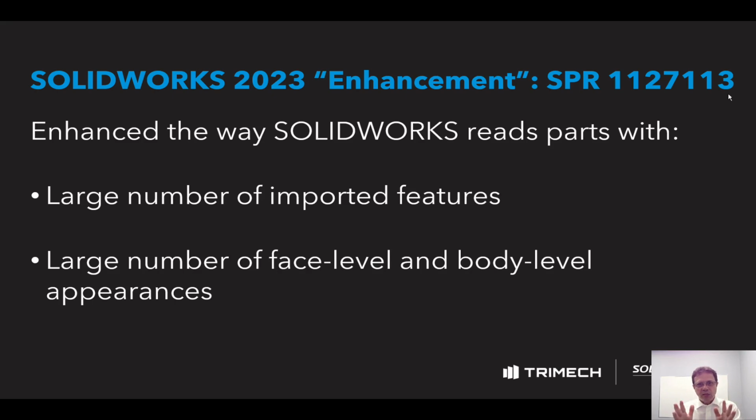And that's just because up to SOLIDWORKS 2022, reading face level appearances from multiple bodies requires SOLIDWORKS to do so many millions of reads. Instead of simply getting the information from the file and loading it in memory, it will simply go, okay, do I need to paint this face red? Cool. What about the next face? Red, of course. Cool. What about the next face? Red. And do that for tens of thousands of faces. And that slows everything down tremendously.